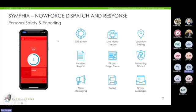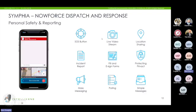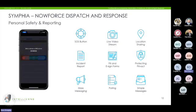Another side of the app is a simple personal safety and reporting app. So this app is much more simple. It has a slide button for an SOS. It allows employees, associates, students to simply initiate an SOS when they find themselves in a duress situation.